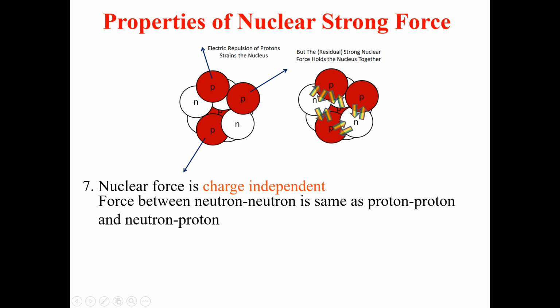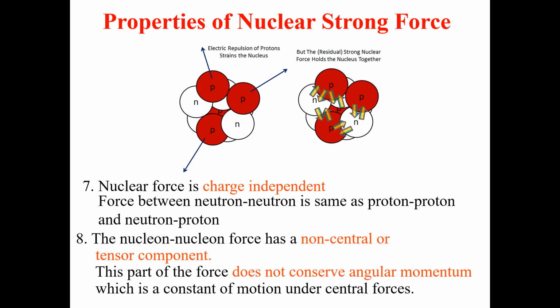The basic difference between the proton and the neutron is charge, that is, the proton has a charge equal to 1 while the neutron is an electrically neutral particle. But if we consider the strong nuclear force, it is equally effective for the neutrons and protons. That is, the strong nuclear force between neutrons and protons is the same. I mean, the strength of the force is the same. It only depends upon the distance or the separation between the nucleons.